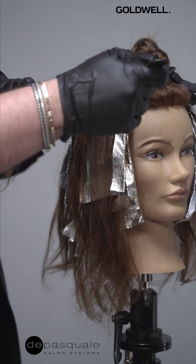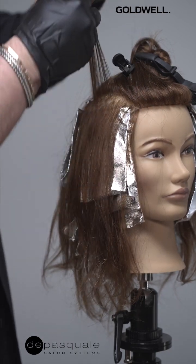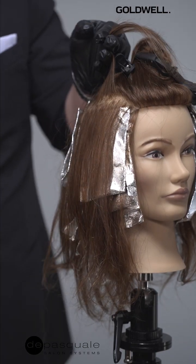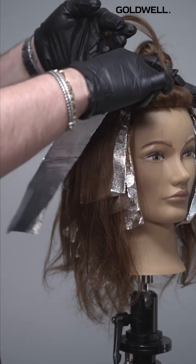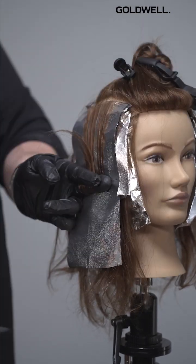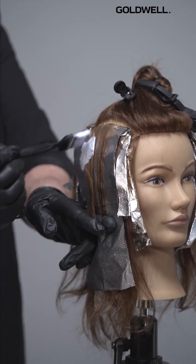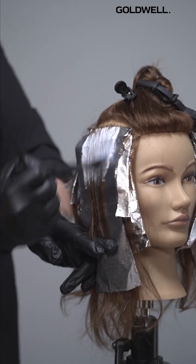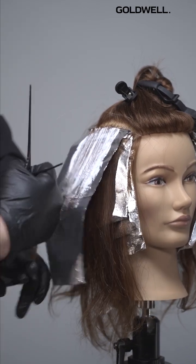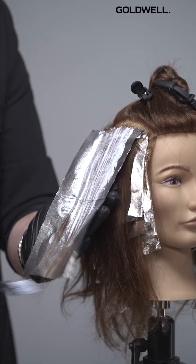Okay, working through, diagonal back, close to horizontal. Foil in. Painting towards the back, working forward towards the front. Coming down that strand and painting all the way through.